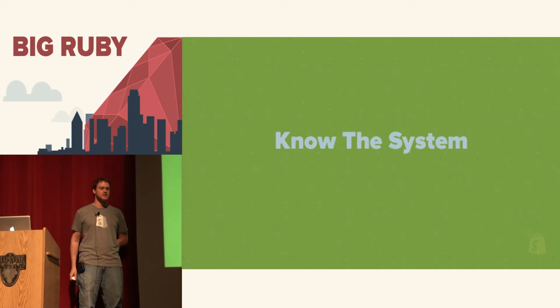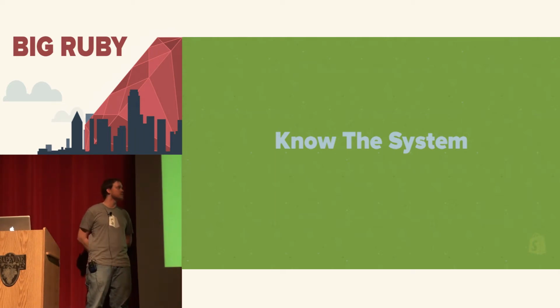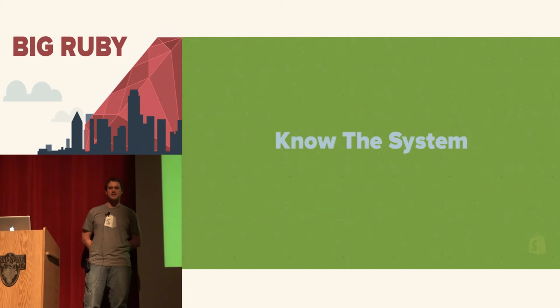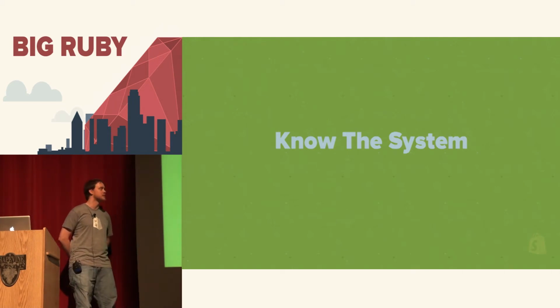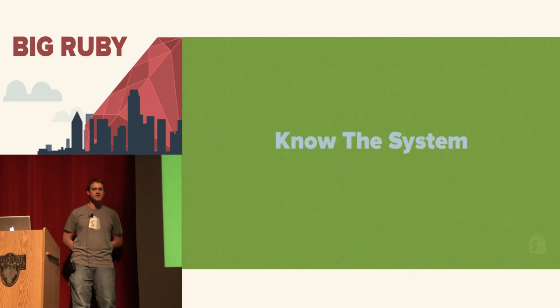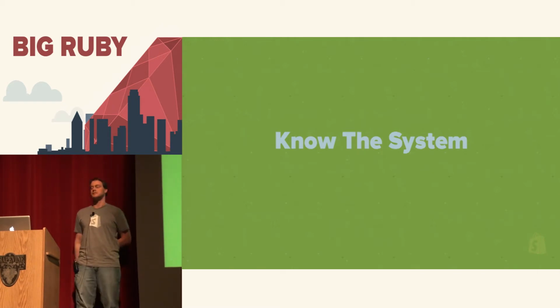Our constraints are based on an e-commerce platform where we have an admin and a storefront. The storefront is used by the customers to make purchases, and the admin is used by the administrator of the shop. The storefront is the most important part of the system because we want transactions to happen. So that's where we're going to optimize things. And knowing this is a big part of the battle because you need to know where to start your optimizations. If we started optimizing the admin, we'd be wasting our time because that's not the most important part of the system.